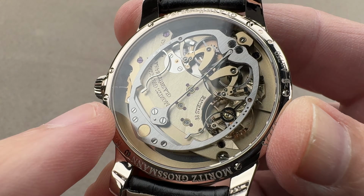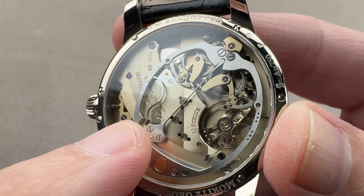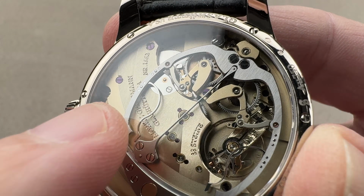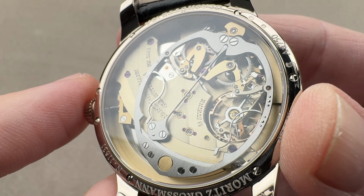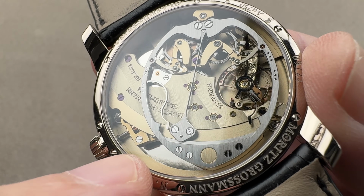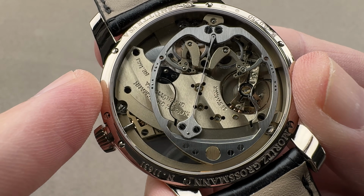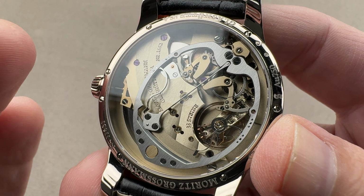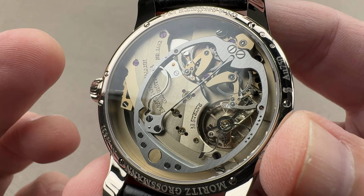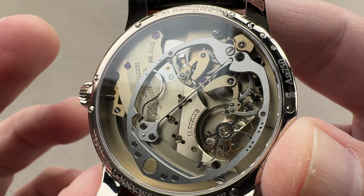Now you can see everything that's silver colored is steel. And on those components we have beveling, we have satination, and for the screws, as well as, for example, this cap right here above the barrel, we have black polish or mirror finish. Then the base plate, as well as the bridges, German silver, which is a nickel copper zinc alloy with the copper giving it that golden hue. And this is a nod to the way pocket watches would have been made in East Germany in Glashütte during the 19th and early 20th century. So you have the little homage.